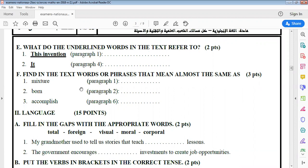So, exercise E. What do the underlined words in the text refer to? We have a couple of underlined words in the text. We have them here in bold letters and underlined, and we have the location of those words, paragraph 1 and paragraph 4, which shows the importance of numbering our paragraphs. So even if your paragraphs are not numbered, you can take your pencil and number them on your exam piece of paper, right? So the first word is this invention, and this is paragraph number 1.